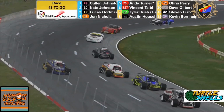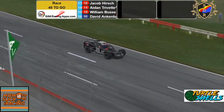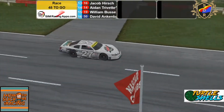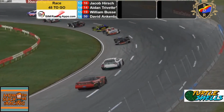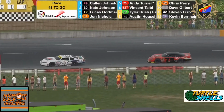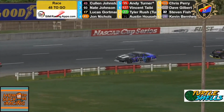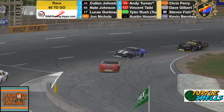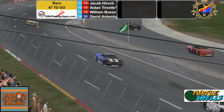And we'll work our way back and take a look at these super late models as well. As we look, Tyler the Turtle Rush already back up in front for the super late models. No surprise there. 75 of Austin Householder in 2nd place. Chris Perry in the 18, after getting some damage in that previous accident, and the 75 ducks down pit road, as does Dave Gilbert.